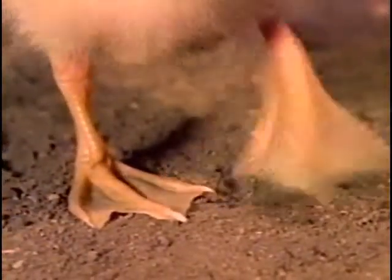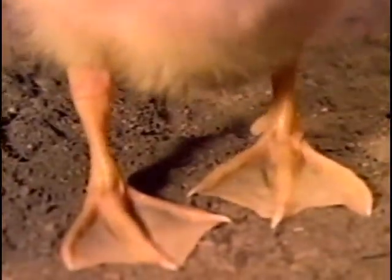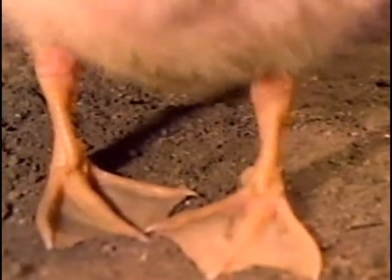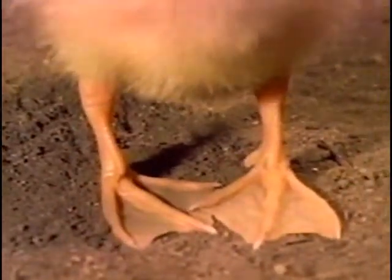A duck's feet are not like those of a chicken. They're webbed. Not so good for walking. What could they be good for? Still very young, the duckling is wobbly on her feet. Whoops!